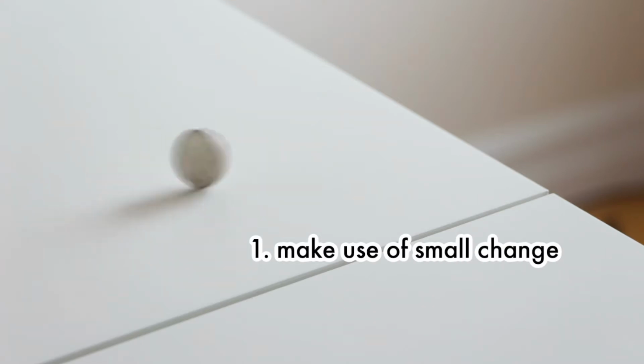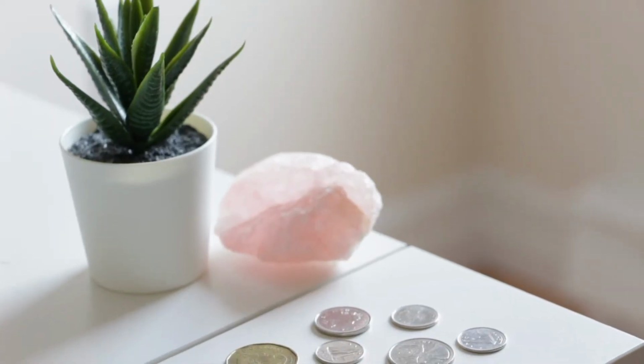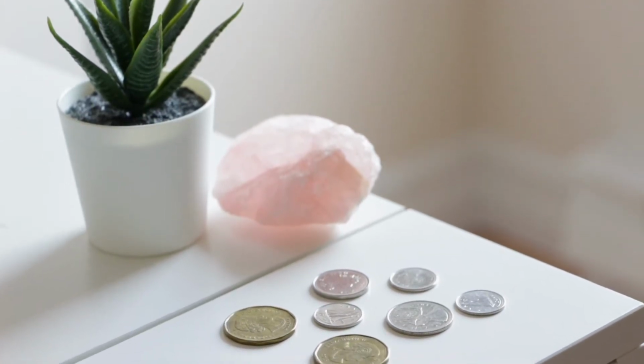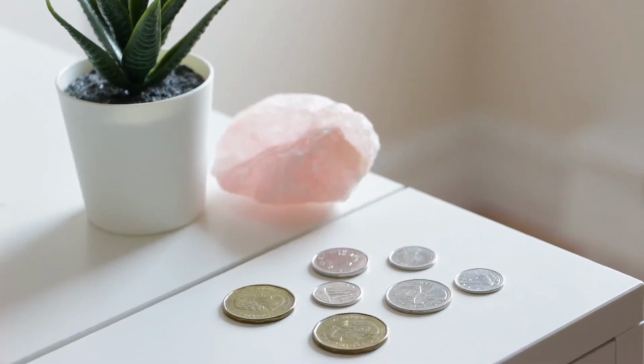The first tip that I have for you to stop wasting money is to make use of your small change. Every bit of money counts when you're trying to save, whether it's $5 or 5 cents. In the past, I've seen change as a burden and something that I just wanted to get rid of and get out of my wallet because I found it annoying. Now I like to collect my spare change and put it in a cup or a jar so that I can put it to good use.